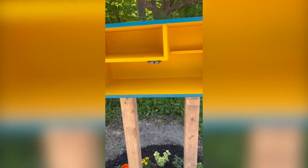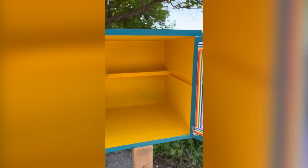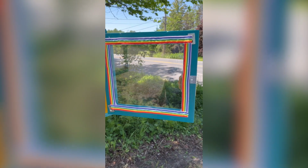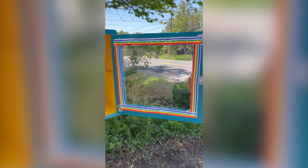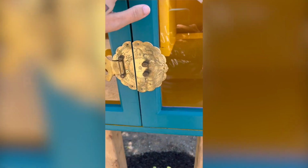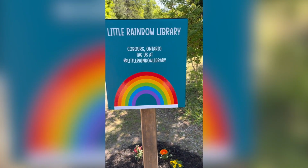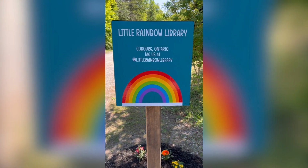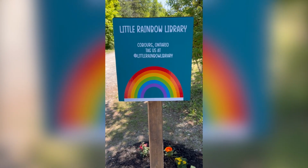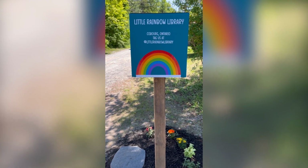I'm ready for books. This is how I ended up finishing the inside of the doors. So I just covered the silicone with rainbow ribbon, and that worked out perfect since it's the little rainbow library. Love that. Love this hardware. This came with the cupboard originally. And then I just got all the vinyl up on the roadside and it looks so cute. I definitely had a couple struggles, but I think it's looking amazing.